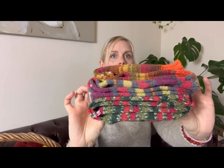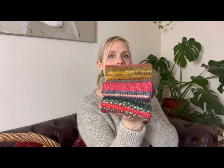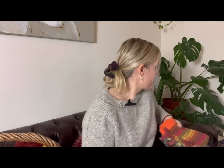I love them when they're like that. They look lovely. Yeah, so I'm really happy with them all. Just need to put the heels in. So that's that. What else do I have?